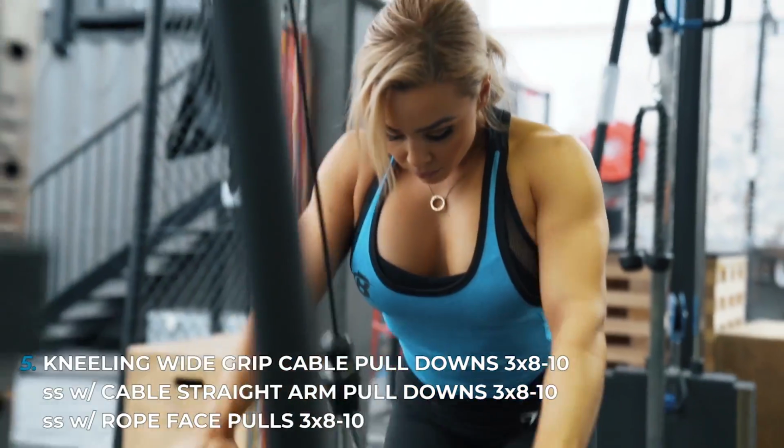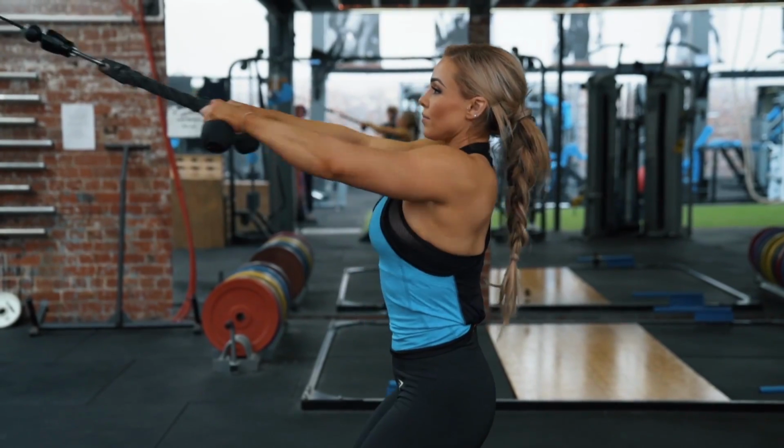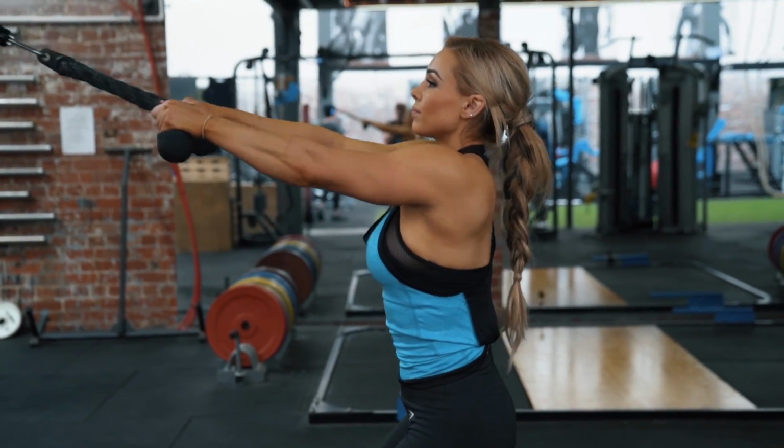I really like a tri-set as a finisher because it allows your body to really burn the calories, which is good for your metabolic rate, and you feel like you've really finished the session off on a bang.